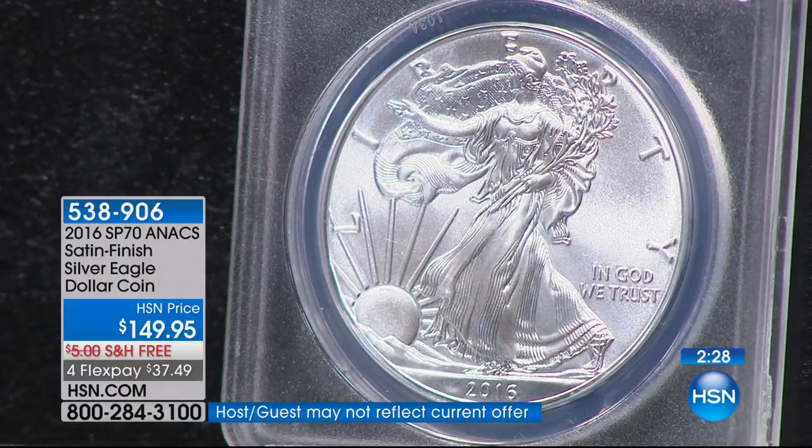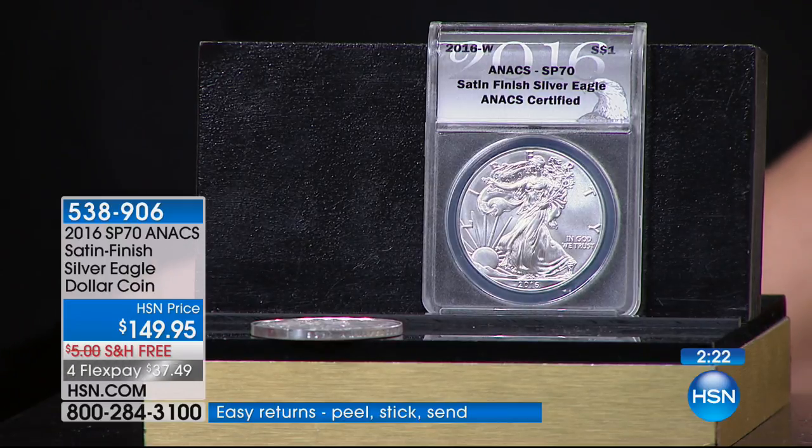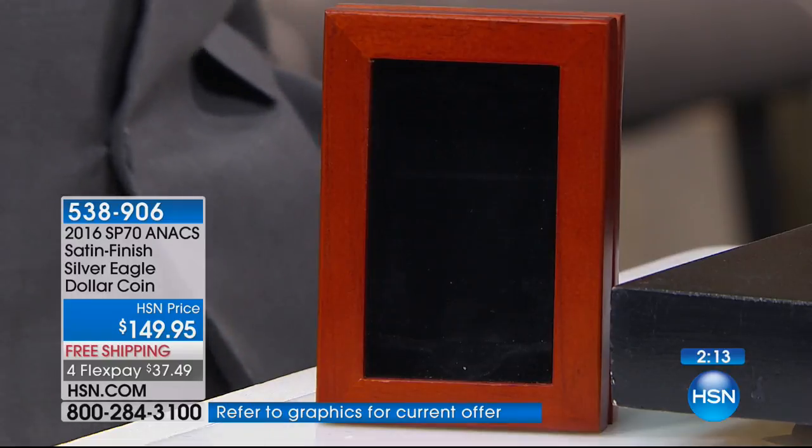Still going to put a Red Oak presentation box in it. It'd just be the easiest thing in the world for me, because it is so desirable, so valuable, so collectible, to just take the box away. But understand, while I owned almost all of these coins, my supply is running quite thin.